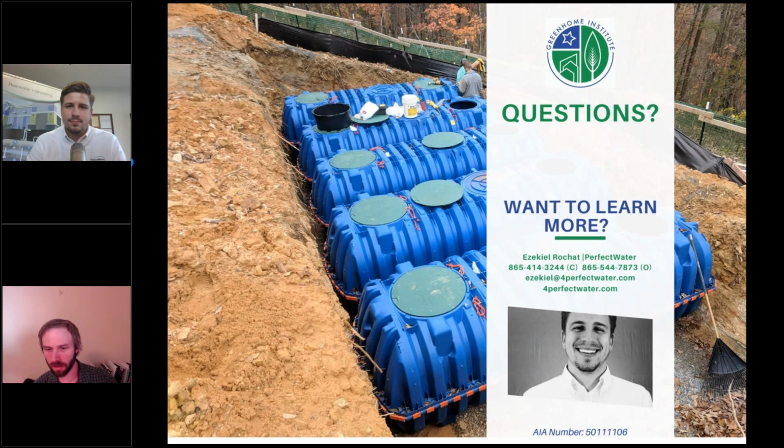There's another question here. If there's a timber tank without a liner, does it need to stay wet still? I don't know if that makes sense. Yeah, for the wood to be moist enough to make that seal.